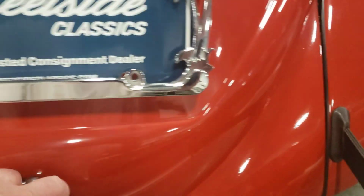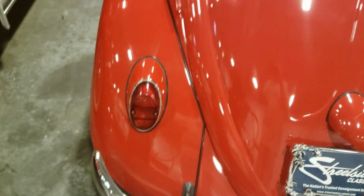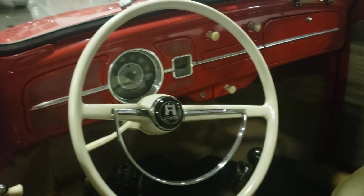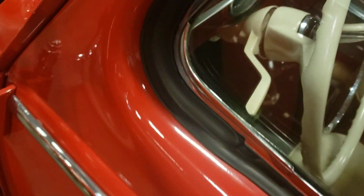I don't know if the hood's open on it. It is. There you go. There's the engine on it. Like I said, all the seals around the windows are in really nice shape. Running boards. Even the seals around the vent windows here are in good condition. Just a really beautiful car, man.